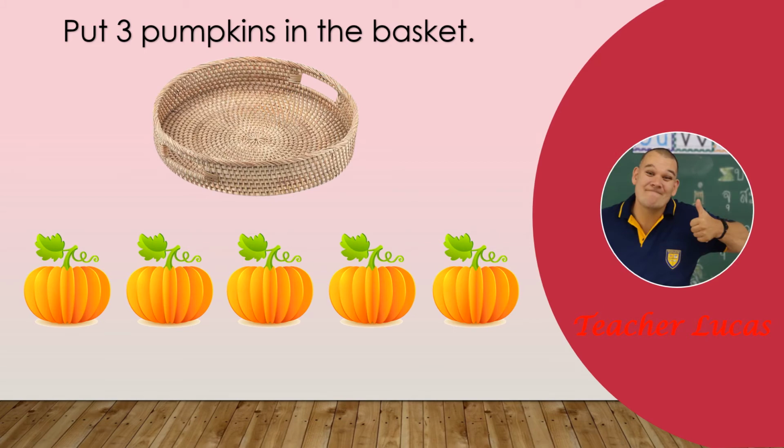Let us count how many pumpkins are there. Count. 1, 2, 3, 4, 5. There are 5 pumpkins. Put 3 pumpkins in the basket.